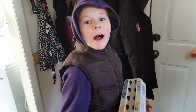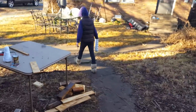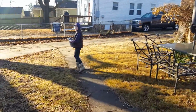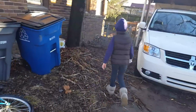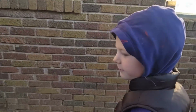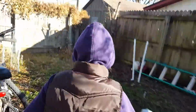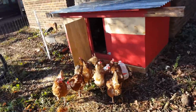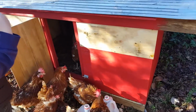Okay, so what did you find? Eggs with our new hens. Here, Missy. Kaya, don't move too fast. I can't see you through the... Kaya, wait. Kaya! So, these are our new hens, and Kaya found eggs.